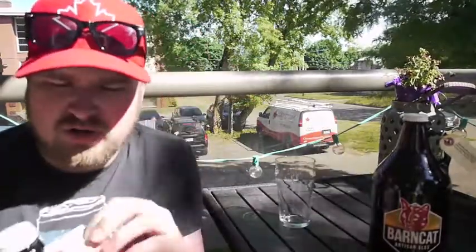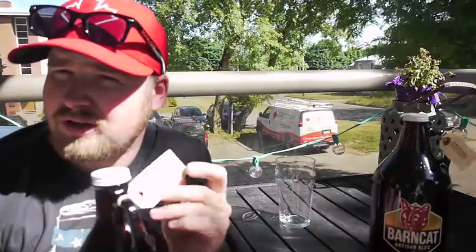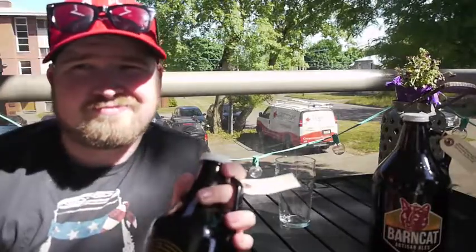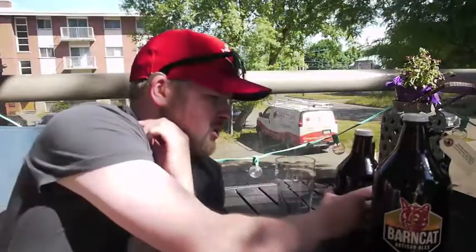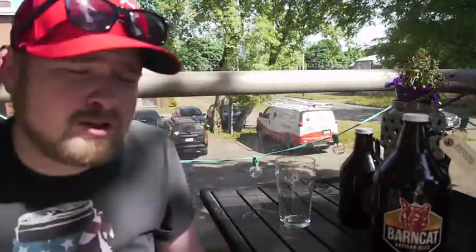So, the other one I got was the sour jacket with the brown ale. It's a little hoppy brown ale, but I love my brown ale. Gotta go with them. Anyway, so that's that, and let's crack it open.